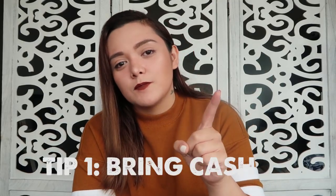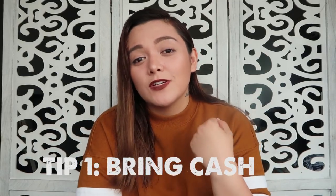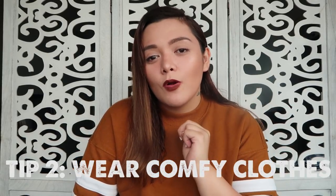Number one, please bring cash. They don't accept credit cards there, so it's best to bring money with you. I brought around 2,000 pesos, yun nga, and I got 23 tops. Tip number two, wear comfortable clothes, dress down, dress the part. It's also mainit, so yeah, wear sneakers, pambahay, or anything. I kind of wore pambahay yesterday.